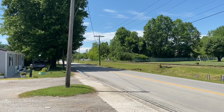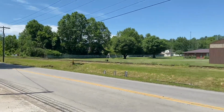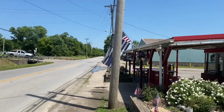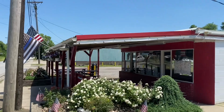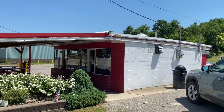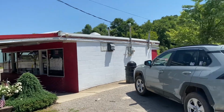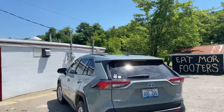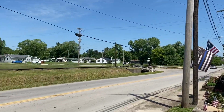So there's Charrington Scrap siding up there. That's the main line down there. You can't see Davis Fire Brick from here. This is called, I think, Liza Jane's. It's got the best footlongs probably I've ever eaten as far as the sauce. Eat more footers. I'd model this place if I had space.